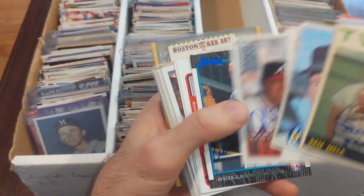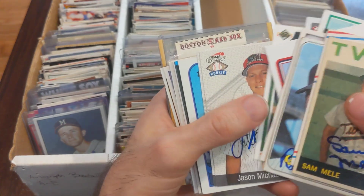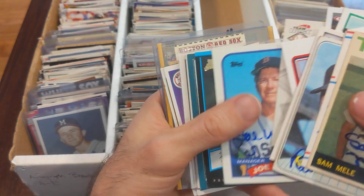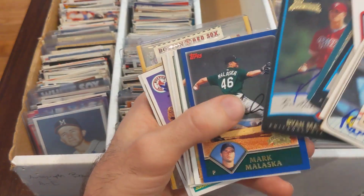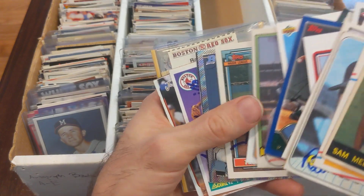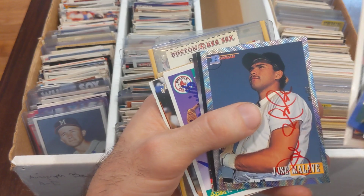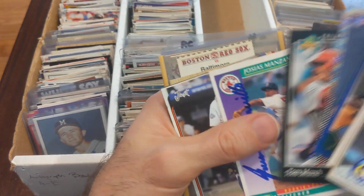This pile that I've got now is getting kind of good, so we're definitely pulling some good stuff. I mean, those rookie autos we've been pulling are really the big ones. Man, Ryan Madson, Mark Mulder, look at these guys. But Andrew McCutchen, dude, hell yeah, we want Andrew McCutchen on a rookie card, dude.